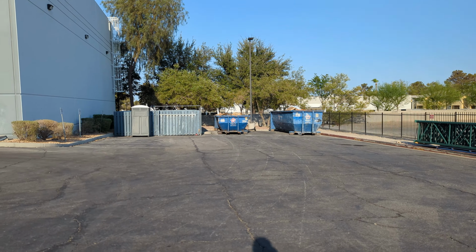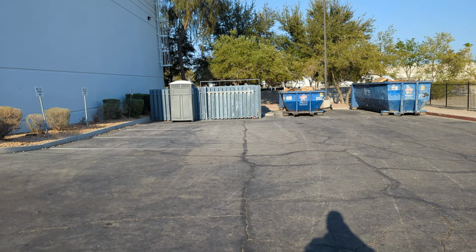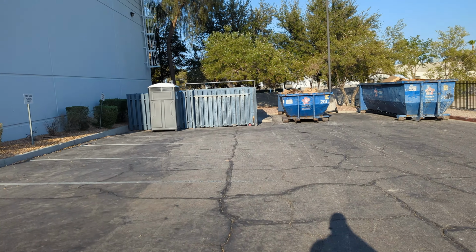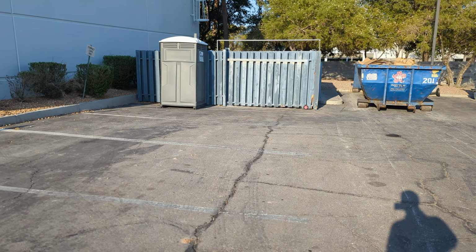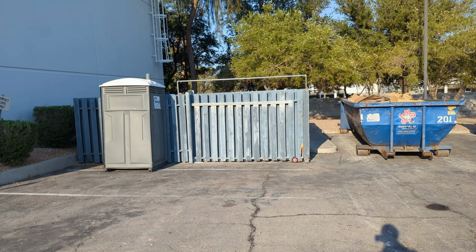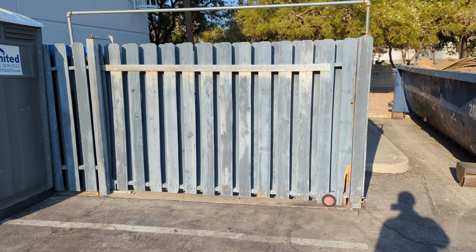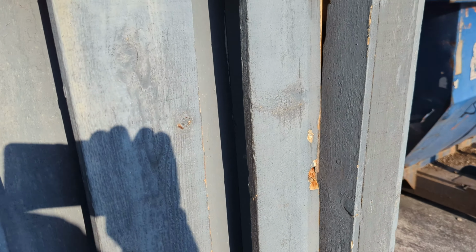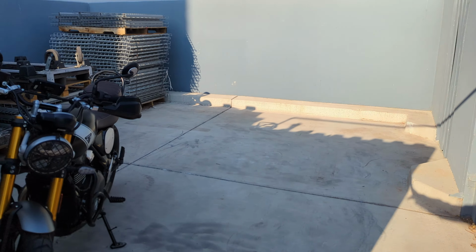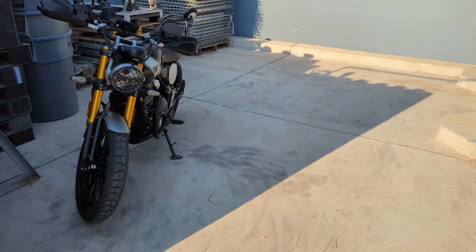So heading out to the little area we have designated for motorcycle parking previously, but there's no shade. The porta potty's here because they're redoing the roof right now, so the roofers will leave that here until that project is done. This used to be where the dumpsters were in this little area here. We enclosed it a long time ago with this and made a little makeshift gate. There we go. Push this aside. A little bit of overflow storage in here.